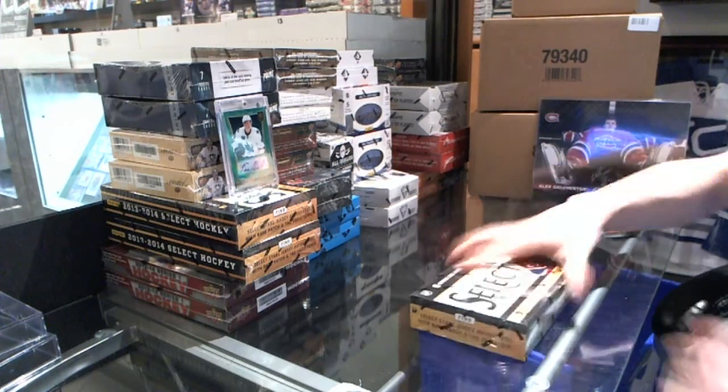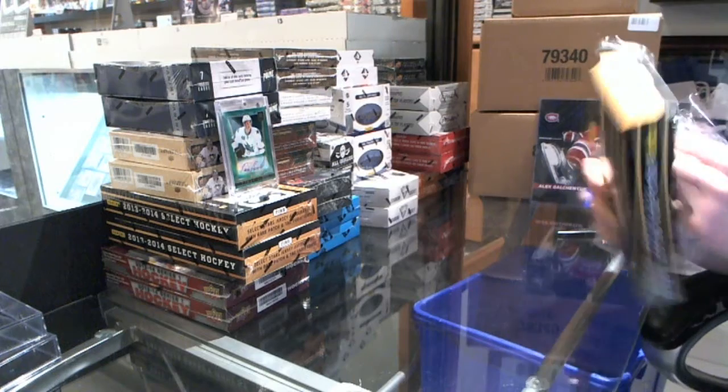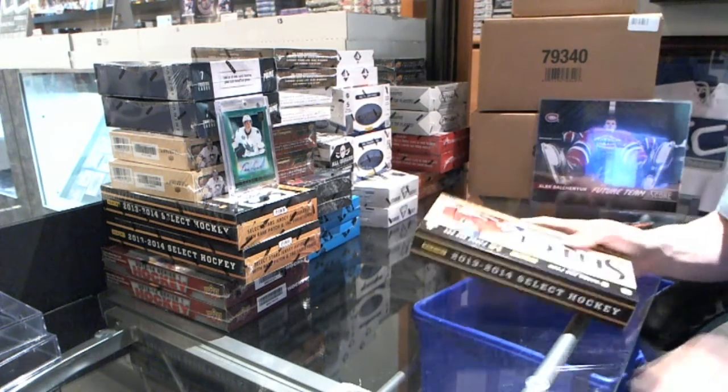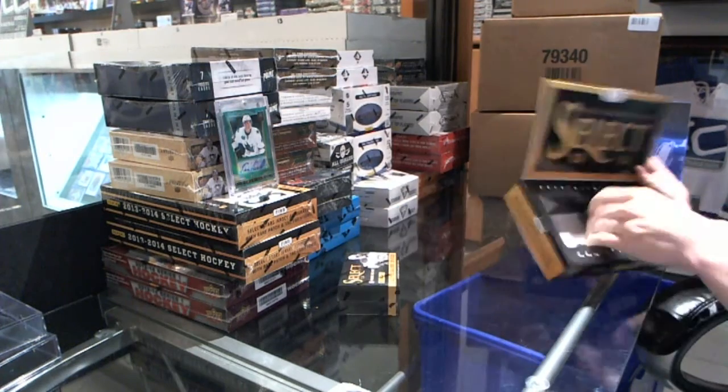Here you go, Nucks 99 and Skid STL splitting a box. 13-14 Panini Select. So get out your pens, get out your papers. A lot of cards gonna be flying by.